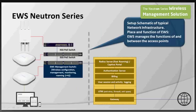The EWS series is a managed AP solution where an EWS switch manages the functions of the access points in a central place. In this drawing, you see the EWS management switch, extended through PoE switches on top, just to make the network able to power more access points or connect more access points in larger places. And you connect the access points wired to the PoE switches.